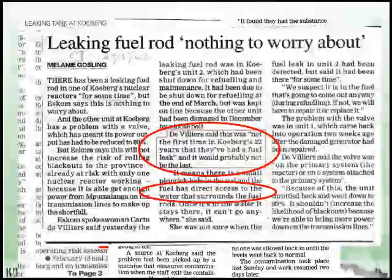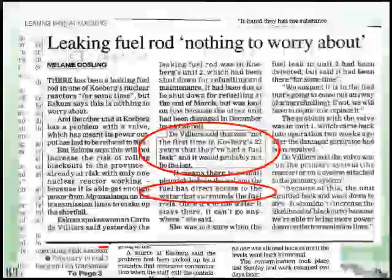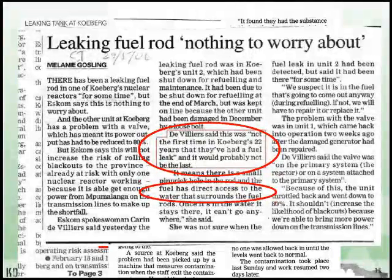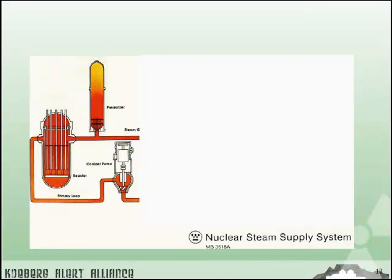And there they say themselves, in quote marks, there's a small pinprick hole in the rod and the fuel has direct access to the water that surrounds it. That makes sense. So again, I'm making sure that when I quote stuff, I'm quoting Eskom here, right? That's Eskom's spokesperson. So let's have a look at the consequences of that.